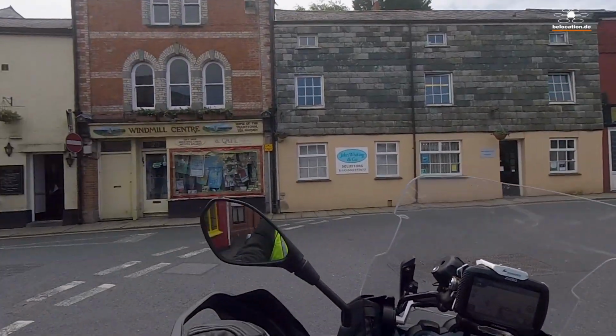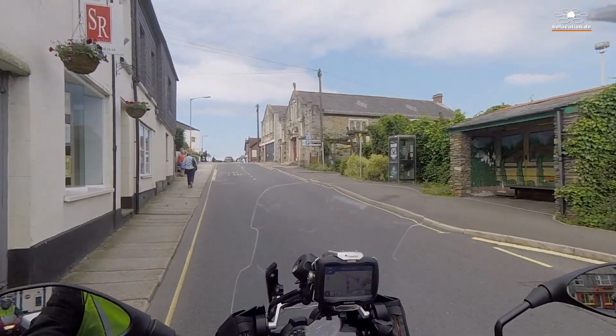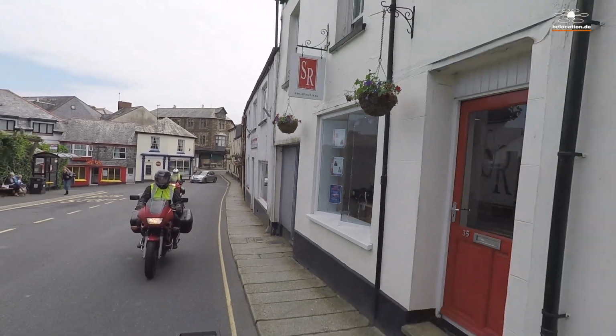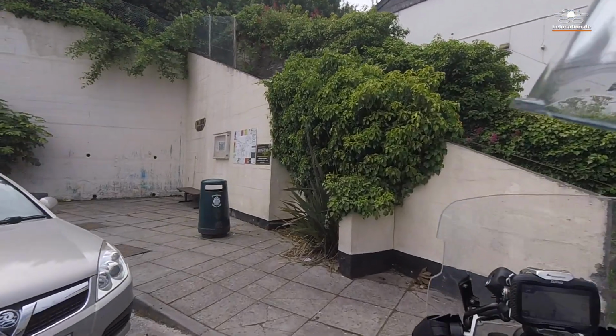It looks pretty here. On the right there's a car park, not for motorcycles. Oh, here left. It looks good.